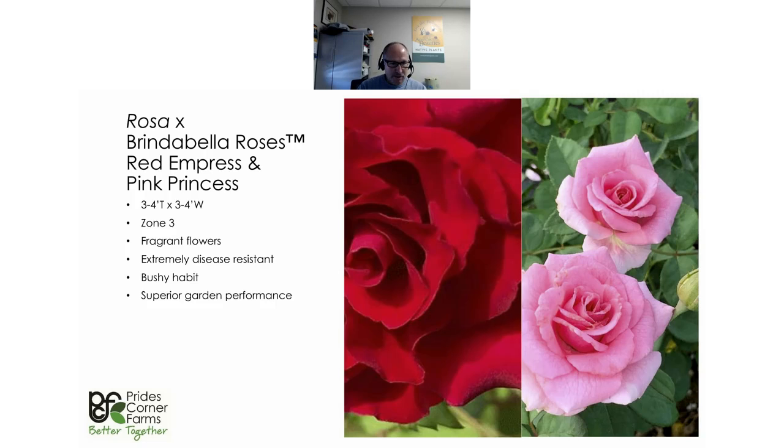These are kind of bushy plants. They're disease resistant. They're bushy, as I said. Good garden performance. I still haven't had a chance to plant any out here, but I'm excited to do that. But they're all own root, which means that they're going to be hardy. Zone 3 seems a little excessive to me. I can't really swear to that. That's what the website says.